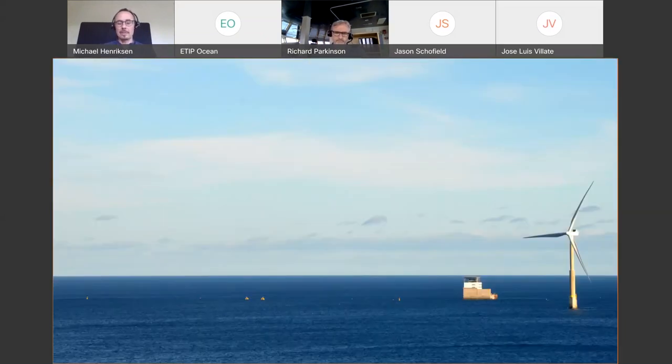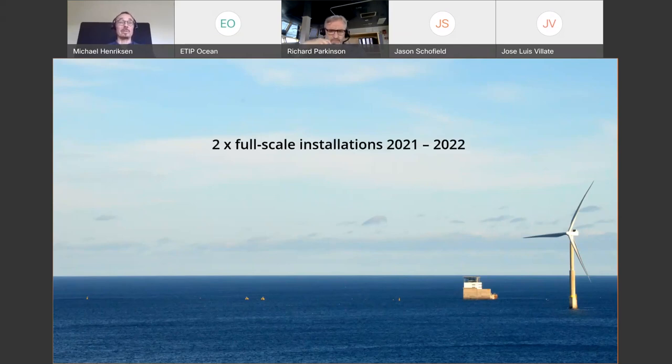So what happens now is that we are doing these upgrades to the design. We're doing upgrades on how to install the system. And then we're having the first full-scale installation end of 2021 with some follow-up, some iterations, and then a full one again in end of 22. That's the plan.